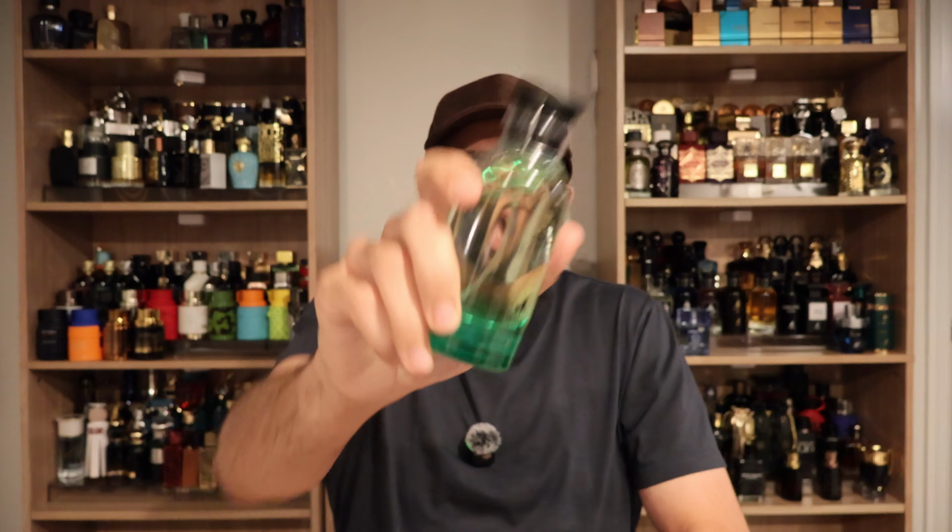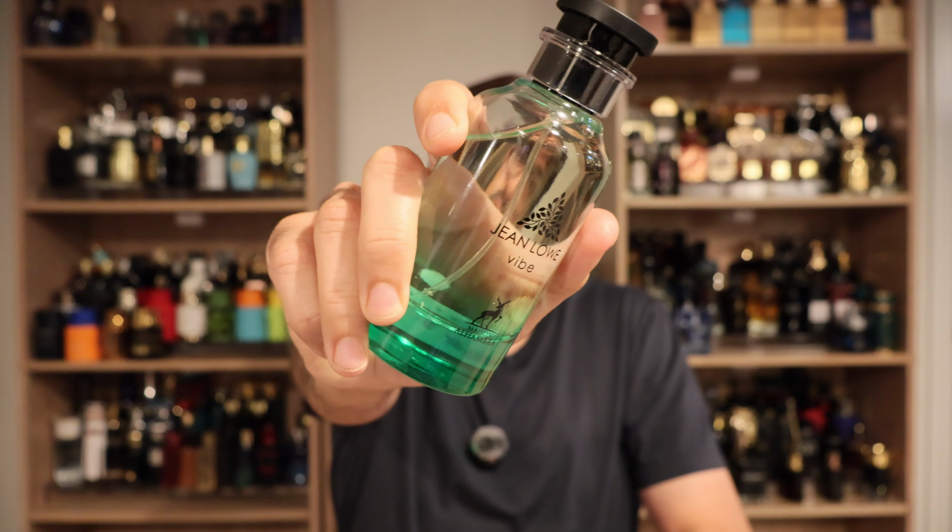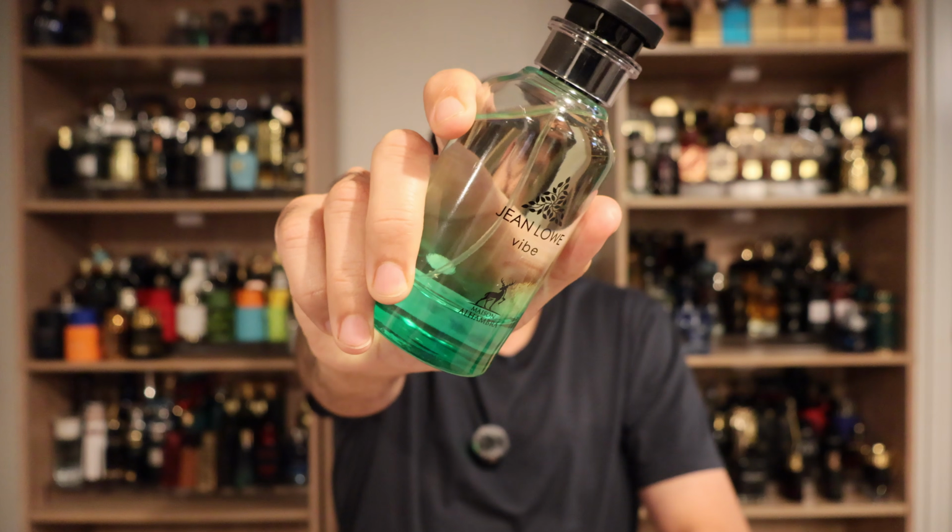And it's one of the fragrances that I've gotten the most compliments on, surprisingly, this year. So that's another reason why it's on the list. This one I saw on Amazon for about 30 bucks, but I have seen it on other sites for like $25, $22. It might be a little bit out of stock right now, but the stocks keep replenishing. When they do, you can get it for close to 20 to 25 bucks. So that is Jean Lo Vibe by Maison Alhambra.